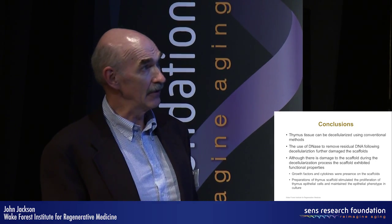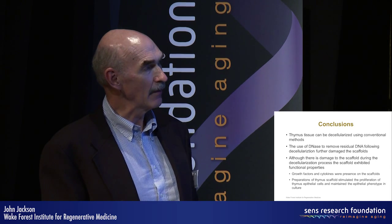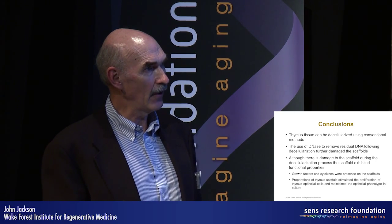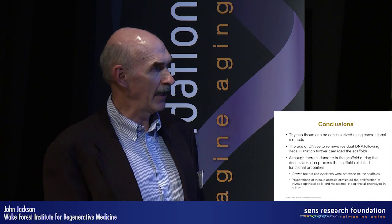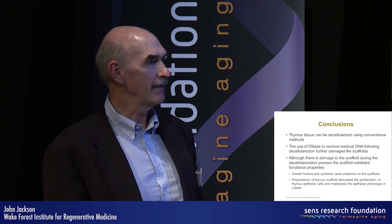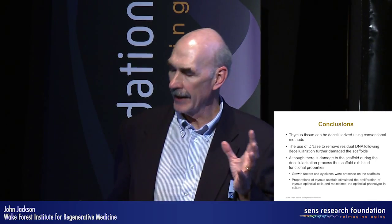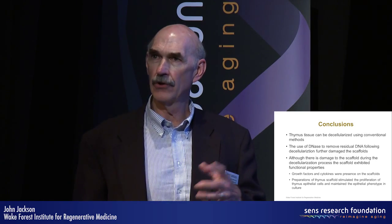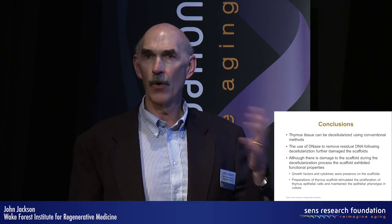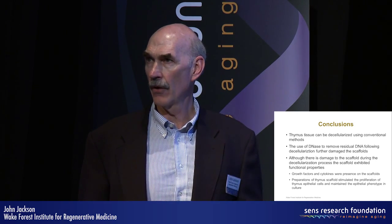Although there was some damage to the scaffolds, they exhibited functional properties such as maintaining some of the growth factors and cytokines. And these scaffolds also had the ability to induce the proliferation of thymic epithelial cells, as well as maintain the epithelial phenotype in culture. And all of this was done in 2D culture. We're now moving into three-dimensional culture using hydrogels, and as well as taking these 3D cultures and going in vivo, particularly right now in a nude mouse model to see if we can get T-cell production.